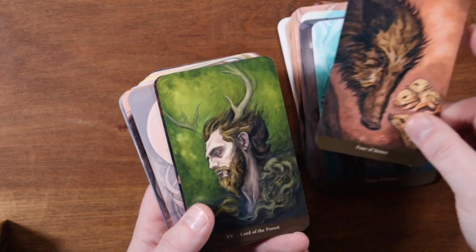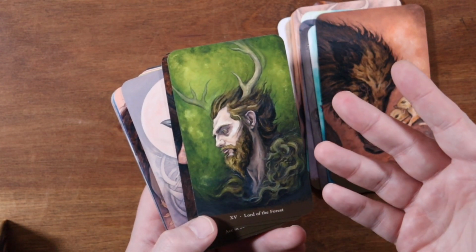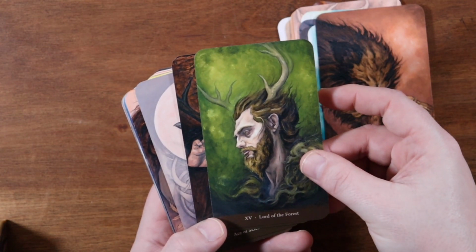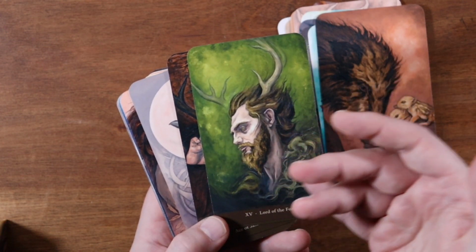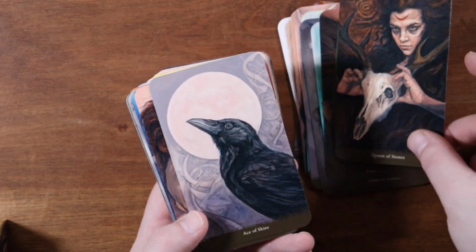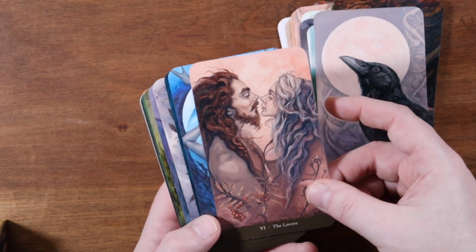And though it's called the Witch Sisters deck, and it's a fairly feminine-themed deck, it does feature men and male-presenting figures, like the Lord of the Forest here instead of the devil. There's also some androgyny here, too.